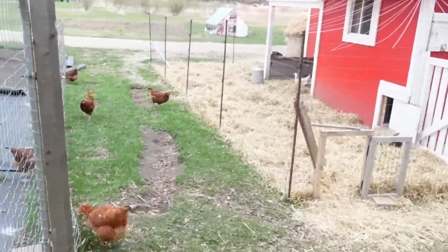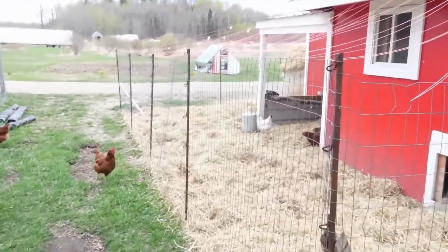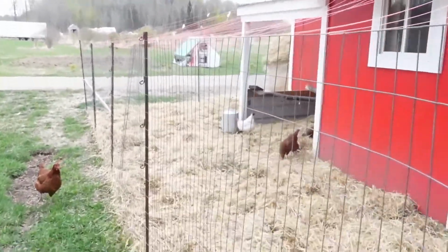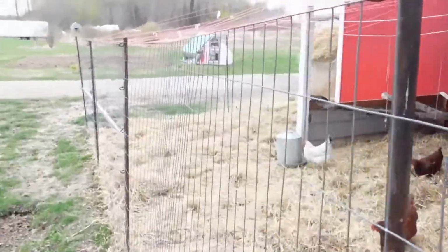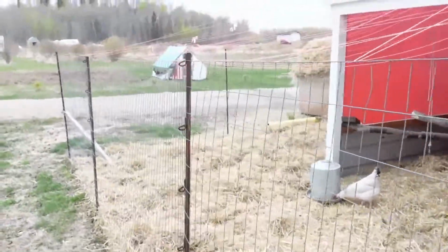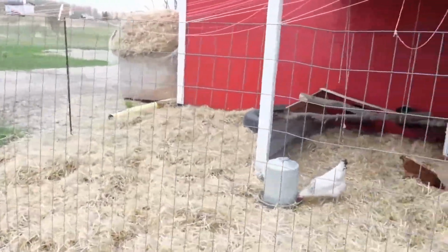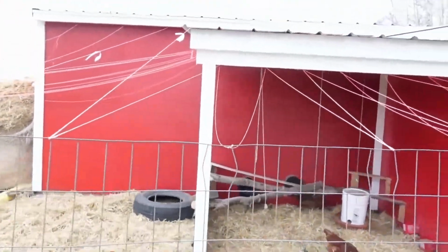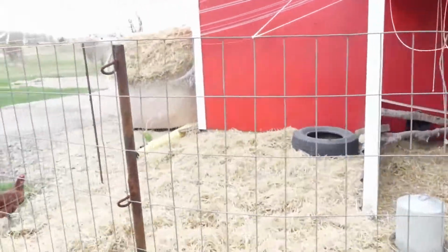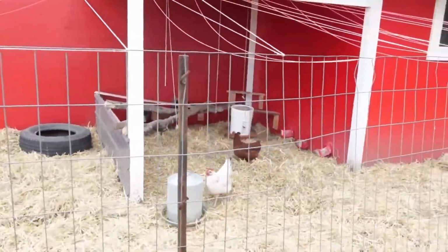Most of the chickens aren't in there most of the time anyway. Even when we went to the city today, we left them to free range. Rusty does such an awesome job of getting them to safety when a hawk or anything comes around. There was actually a bald eagle two days ago circling up above, and that's why we have these strings up here, in case you were wondering. The hawks can't swoop down into the chicken run.